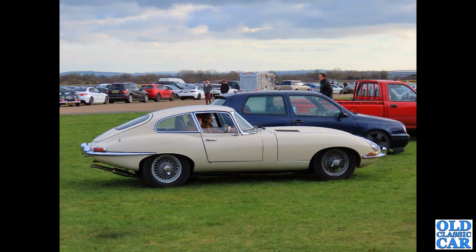Back down at Bicester, this is one of several E-types we've seen over the years, a side-on view of a lovely Series 1 or 1.5 fixed head E-type, so either 3.8 or 4.2 litre engine in this one, depending on the age of it. What a handsome machine that is.